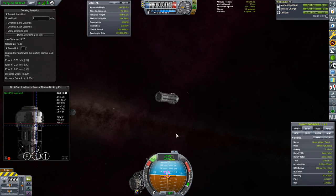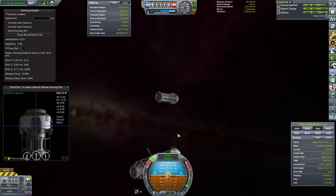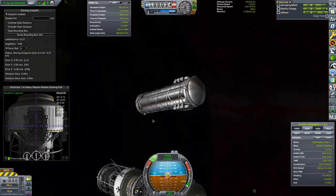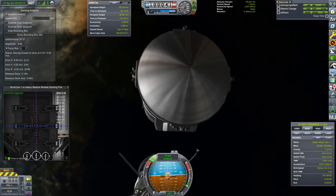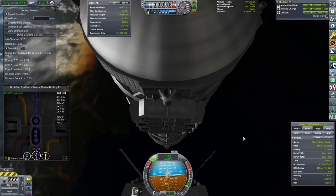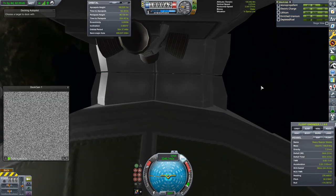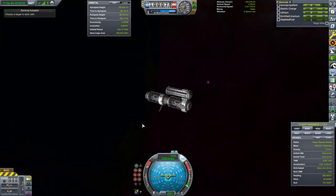Alright, there we are. Alright, we are aligned. And on approach. Now, one thing I found in my prototype tests is that these ports can get a little finicky. Alright, we've got dock connection. And how are we looking? That looks very precise. Good alignment. Alright, excellent.